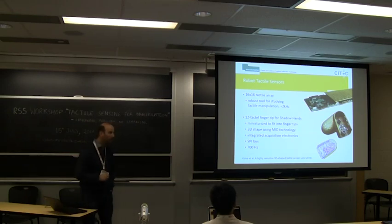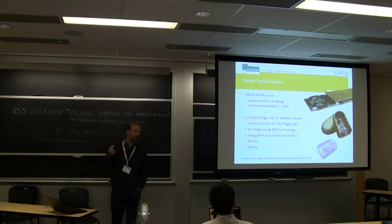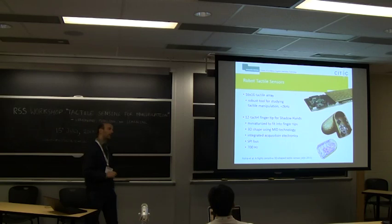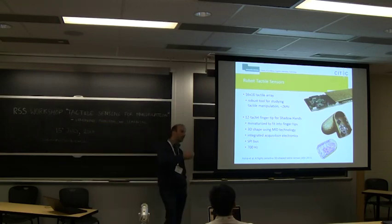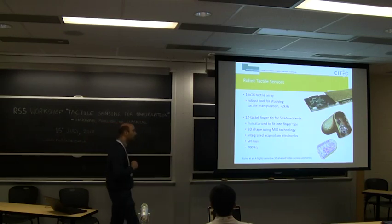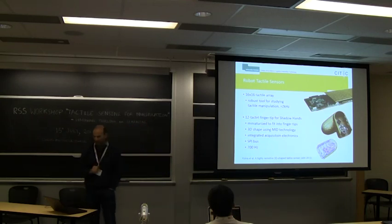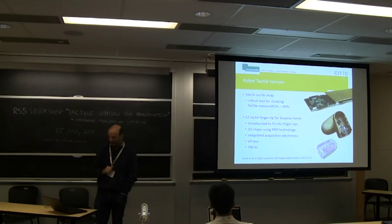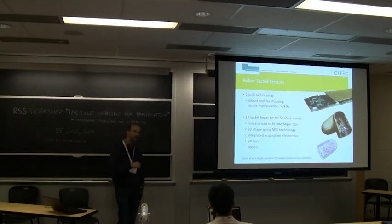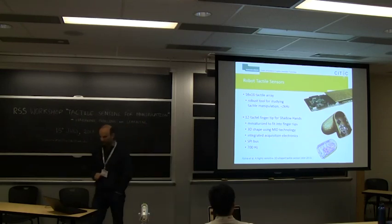So we tried to miniaturize the sensors and put them into a 3D shape, so they now nicely fit into the fingertips of our robot hands. Matej mentioned the point that we want to cover curved surfaces as well, and that's our solution to that. We go for a 3D-shaped electrode manufactured in an MID process, and all the precision electronics is nicely integrated so that it fits our Shadow robot hands.